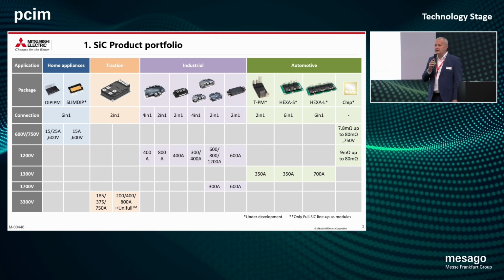We start with relatively low power with Slim DIP. Then we go to relatively high power, with 3.3 kilovolt devices developed for traction application. The portion of industrial and renewable energy application is the biggest one, followed by automotive application with a dual power module and 6-in-1. Additionally, we offer chips for automotive purposes.